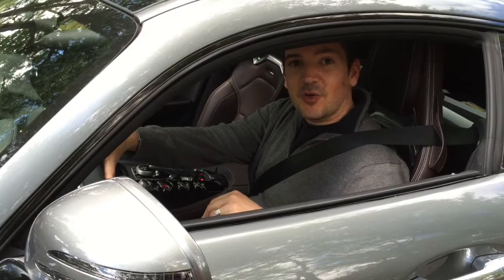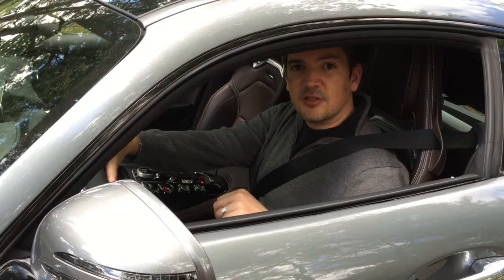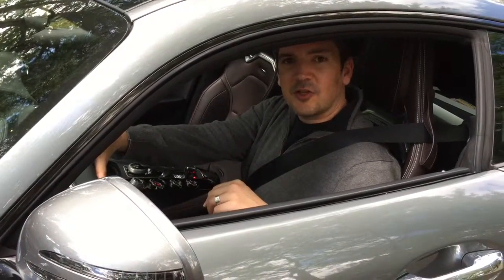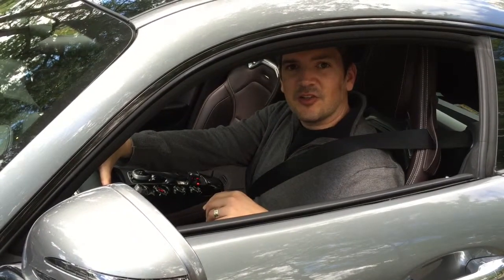So base price is just over $129,000. This one, all in, is $146,330. If that sounds expensive to you, remember the SLS Gullwing that it replaces was nearly a $200,000 car. So think of it as an SLS with a big discount.